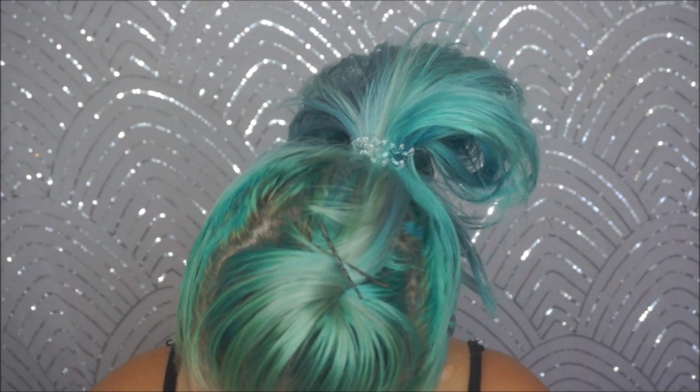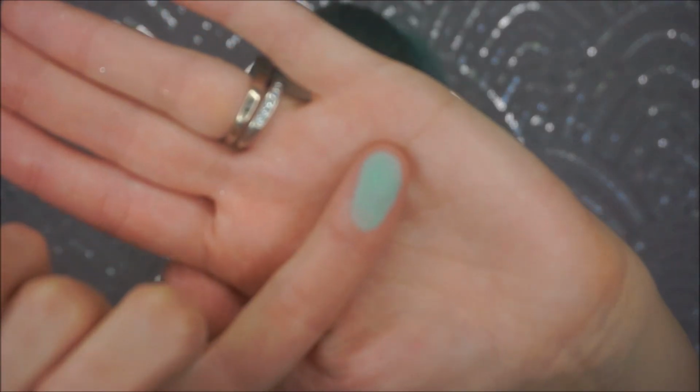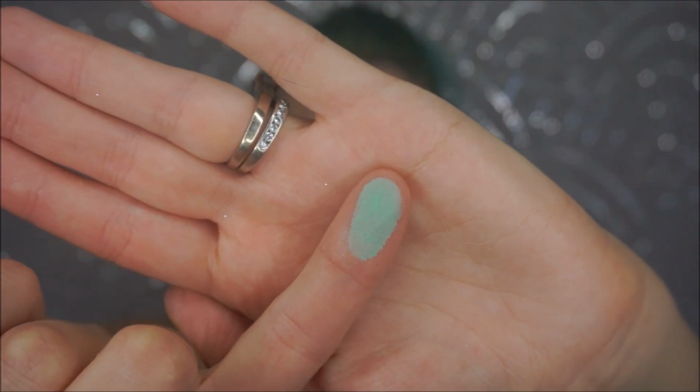I wouldn't even dream of applying any of these shades with a brush because I don't think they translate well with brushes. But I mean that for any metallic shade. So let's just go there. And next I will do this one light kind of teal shade, which kind of looks matte, but it almost looks like there's a little bit of glitter in it.